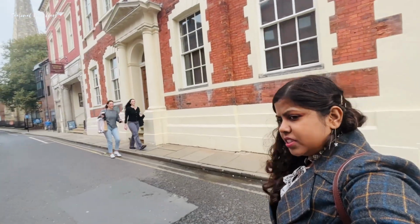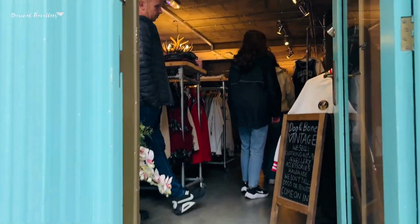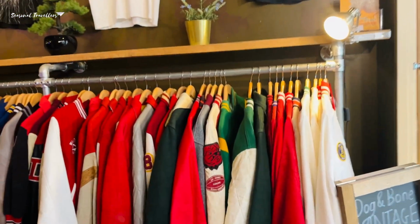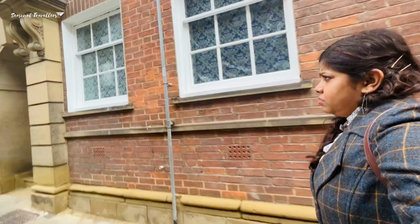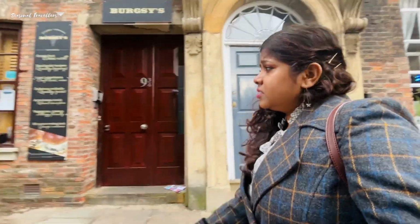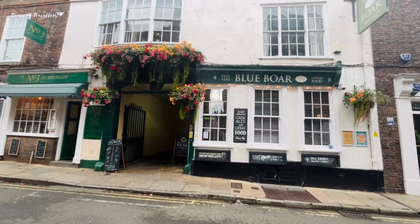Now we are heading towards York Minster, and that's going to be our second stop for today. Now I am walking through the most beautiful buildings of York. It all looks so vintage and so old. This city was able to beautifully preserve its old heritage, I would say. There are so many flowers all around me, and it's very different from what we get to see in India. See this building, isn't it looking so pretty?